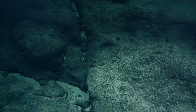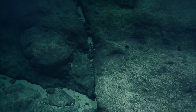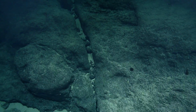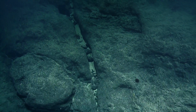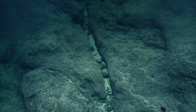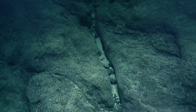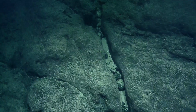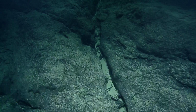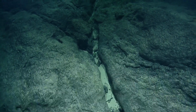Yeah, it will affect our ability to sample somewhat if we get all stretched out. But we're shallow enough. It makes a big difference. We're 1,000 meters shallower, so if you're under 2,000 meters and that 1,000 and change, we shouldn't have much of a layback unless there's a huge current to the south or something.